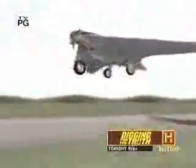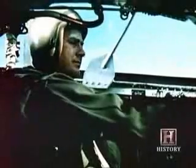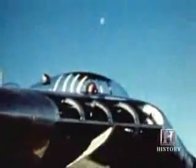May 1945. Nazi Germany is smashed into submission, and with it are its hopes and dreams of building a flying wing aircraft. But while post-war America continues to build conventional aircraft such as the B-29, one man pursues his vision. In 1946, Jack Northrop tests his massive 400-mile-per-hour XB-35 flying wing. Powered by 4 turboprop engines, this aircraft is seen by some as the bomber of the future.